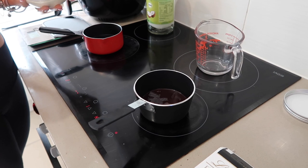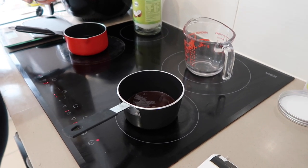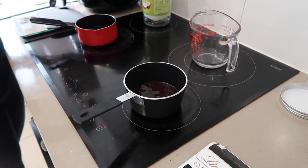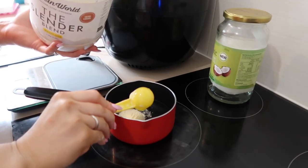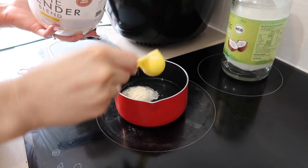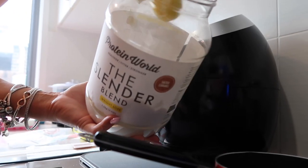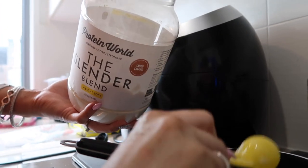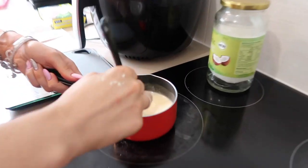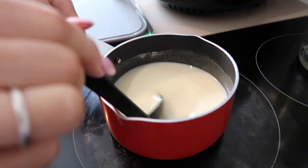So we've got 12 molds. I'm going to add 3 scoops, which will mean each mold has a quarter of that, so 5 grams. This is 10 grams. So each mold will have 5 grams of the caramel in it. You can see it just makes it nice and creamy. Yum.